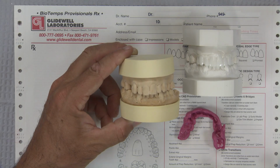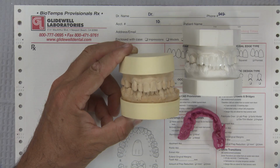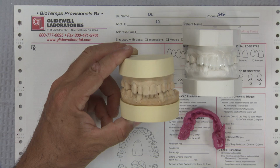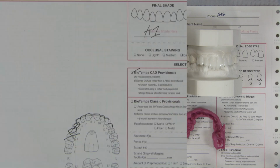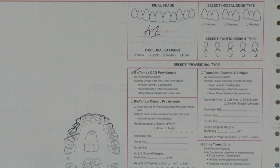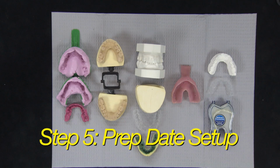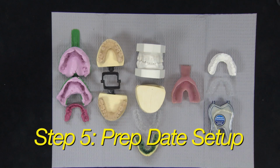At this point, if I had followed the order of operations that I have outlined so far, I should have all of the model work complete, and there will most likely be no need to send impressions. If my doctor and patient like the design of the diagnostic wax-up, I just ask the lab to fabricate the biotemps off of that setup, but I still make sure to specify shade and segment preferences, if any. On our patient's initial preparation date, I am completely ready with all items to make this procedure run smoothly.